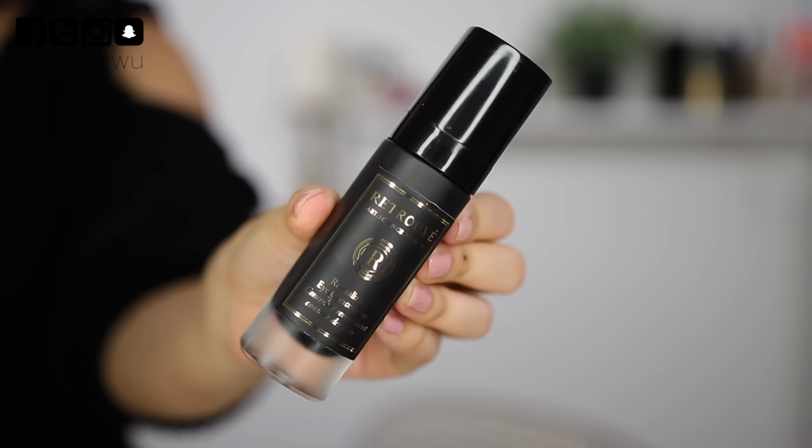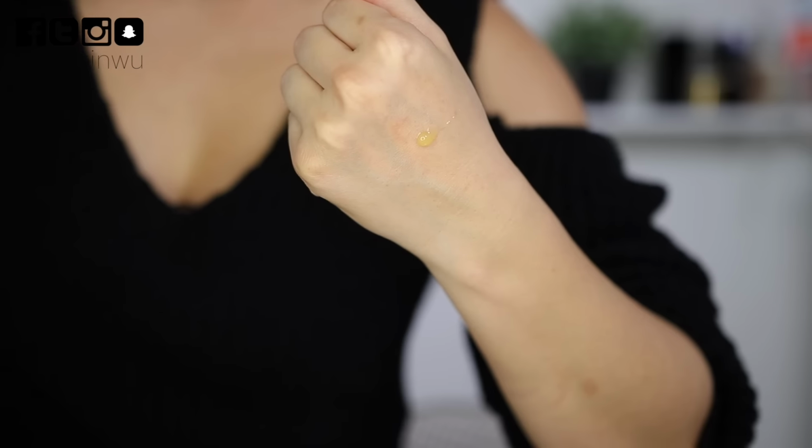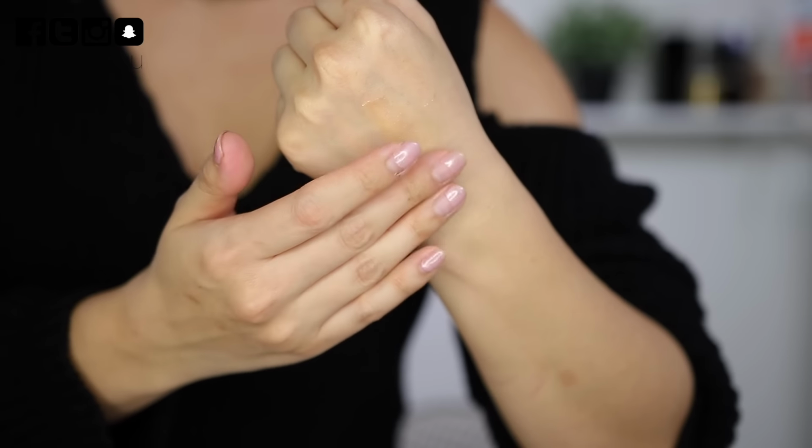The first product I have been loving for the month of January is this Retrouve Art Science Beauty Revitalizing Eye Concentrate. This was sent to me to test out. I am very blessed in that sense that I get to test out new products.